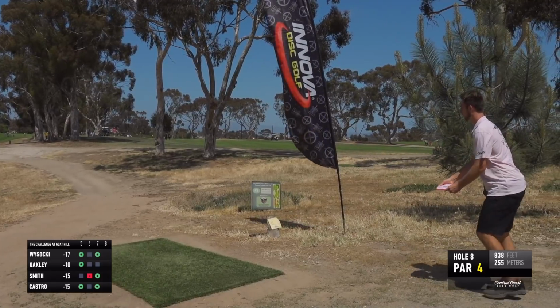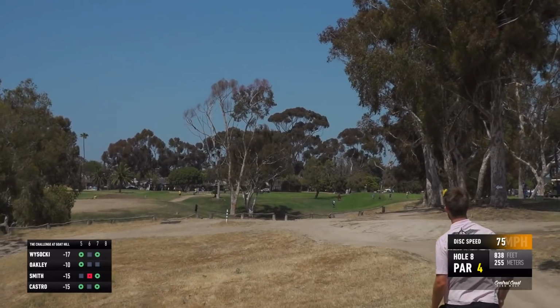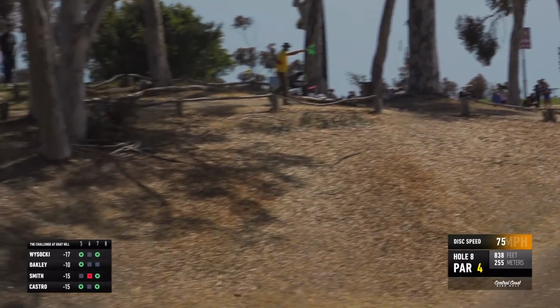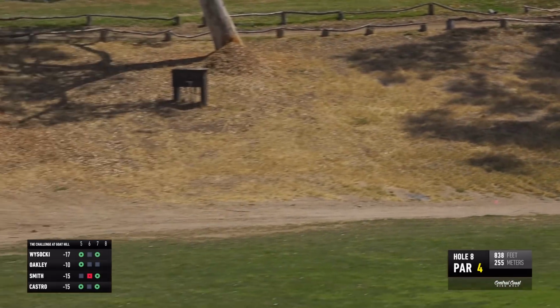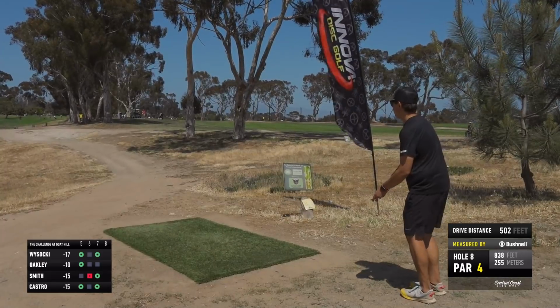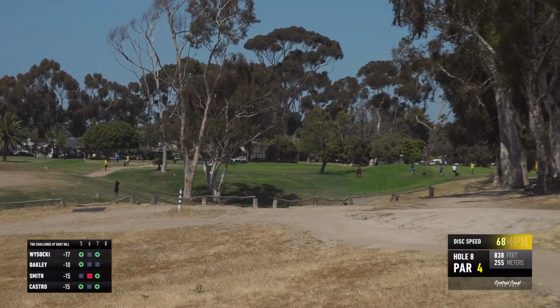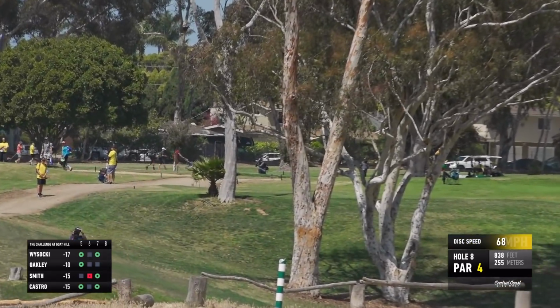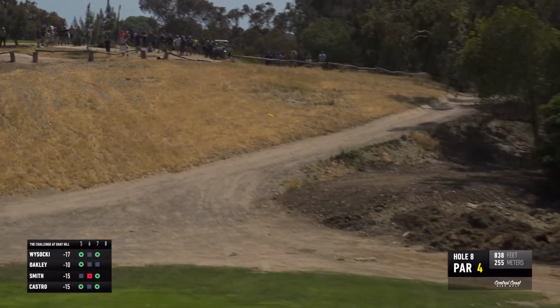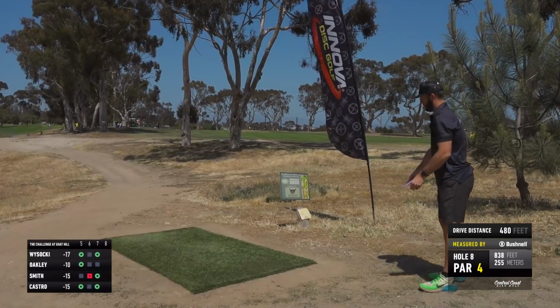Ricky Wysocki in a Halo Destroyer. That's ripped over too much. It's not going to unravel fast enough, and he should still be down in the flat. Yeah, that's fine there. Rick can still get up and down. Yep. 500 feet off the tee. Panic from Jordan Castro. If that gets a late flip, that's going to be great, but it does not, and that's losing distance towards the green with that flight there. Yeah, not the best place. He's going to have some work to do.